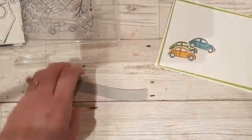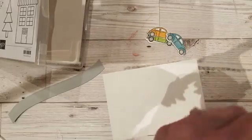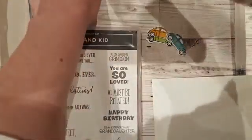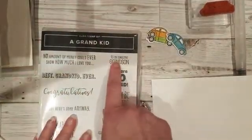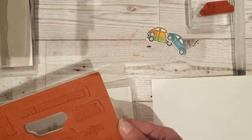So now let's bring in our card pieces. We're just going to use the white piece. Now, obviously this stamp set doesn't have any sentiments in it, so I'm going to use the same set we used earlier, which is the A Grand Kid. I'm going to use the same Happy Birthday that we used on the earlier card. Let's just clean that off. That's it. And then I'm also going to do To an Amazing Grandson. There we are.